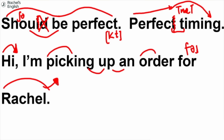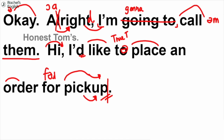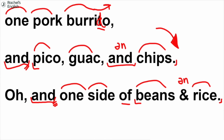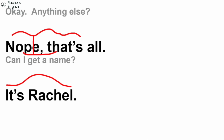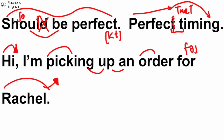What are you getting? I'm getting a bean and rice burrito. Do you want to just split it with me? Yeah, that sounds good. Okay. All right, I'm going to call him. Hi, I'd like to place an order for pickup. Yeah, can I get three? I'll have one bean and rice burrito, one chicken tacos, one sweet potato tacos, one pork burrito, and pico guac and chips. Oh, and one side of beans and rice. Nope, that's all. It's Rachel. Awesome, thank you so much. Thanks. All right, bye-bye. 10 minutes, should be perfect. Perfect timing. Hi, I'm picking up an order for Rachel.